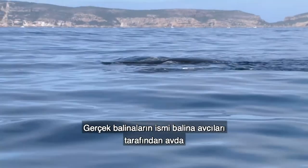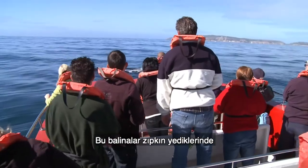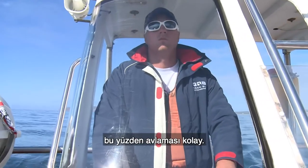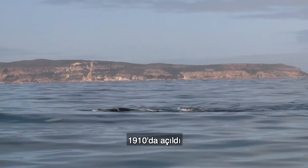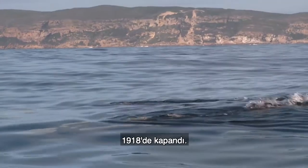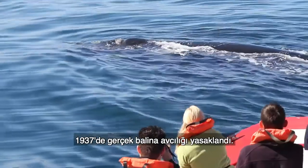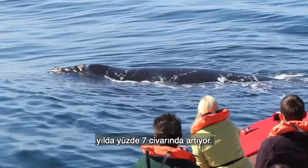Right whales were named by the whalers as the right whale to kill on a hunt. When they harpooned these whales, they didn't sink, but floated because of their blubber. At top speed, they can travel only 17 kilometers per hour, so they were very easy to hunt. The whaling station in Plettenberg Bay opened in 1910 and was run by Norwegians. It was closed down in 1918. As it became clear that stocks were nearly depleted worldwide, right whaling was banned in 1937. Since hunting ceased, stocks have been growing at around 7% annually.